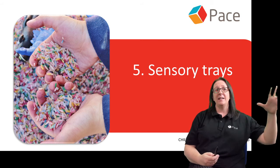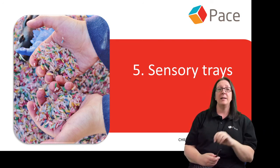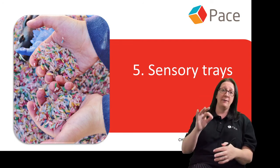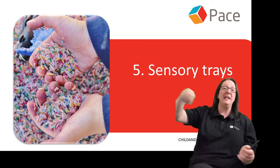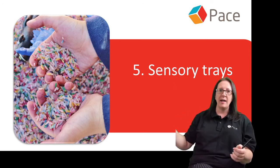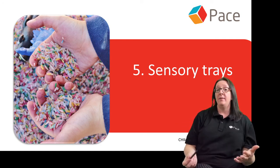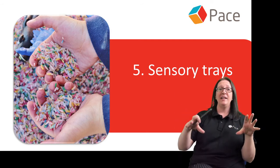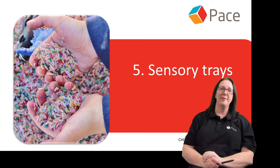And if you add a spoon or some plastic tweezers into the tray, it gives opportunities for them to develop different types of grasp when they're transferring objects from one tray, maybe into an ice cube tray or a bun tin. You could maybe even set up a race where you've got some tweezers and they've got some tweezers, and you can see who can be the first one to fill up their pot full of rice or pasta.